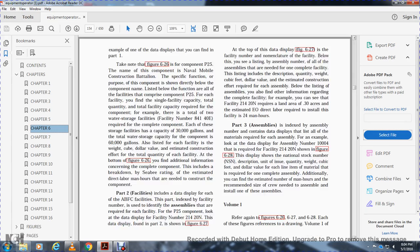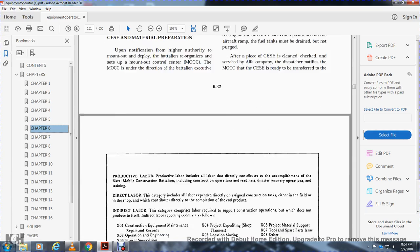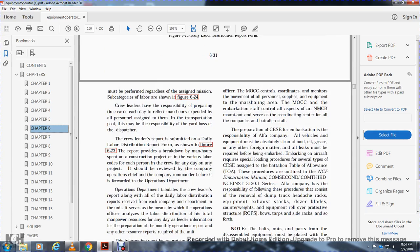I gotta read 155. It must be formed regardless of the time, mission, or subcategories of the labor shown in figure 6-24. The crew leaders are responsible for preparing the time cards, either the day with the reflect of the manners, expand with all personnel assigned with them, the transportation pool, maybe responsible for the yard above the dispatch.